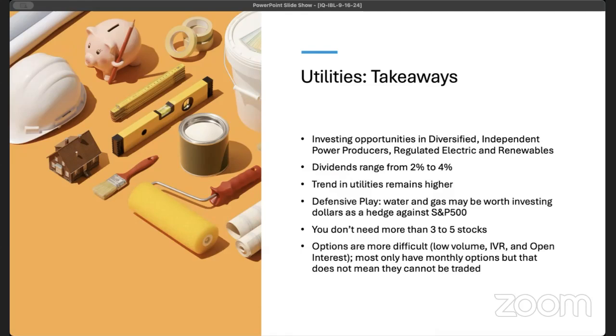Most of the companies that I was looking at specifically or generally in the regulated electric were in the 2 to 4% on dividends. And overall, as you see in most of these companies and most of these industries, the trend is higher, which means that money is still coming into them. Now, it doesn't mean that these are money doublers. These are not necessarily sectors that are going to be 100% gains, but they don't need to be for the purposes that we're trying to attack them. Which is why I'll say you don't need more than 3 to 5 stocks. If you're investing in them, if you're trading them, you could trade a little basket of them, use them alternately. So you might trade one week, a different one a different week.